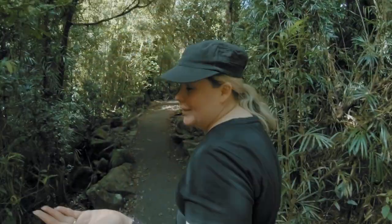Better than I was expecting. Only 350 metres from the car park, definitely worth checking out. You can see Gold Coast, Byron Bay, Mount Warning. It's actually pretty cool. What do you think? Best of all, really.